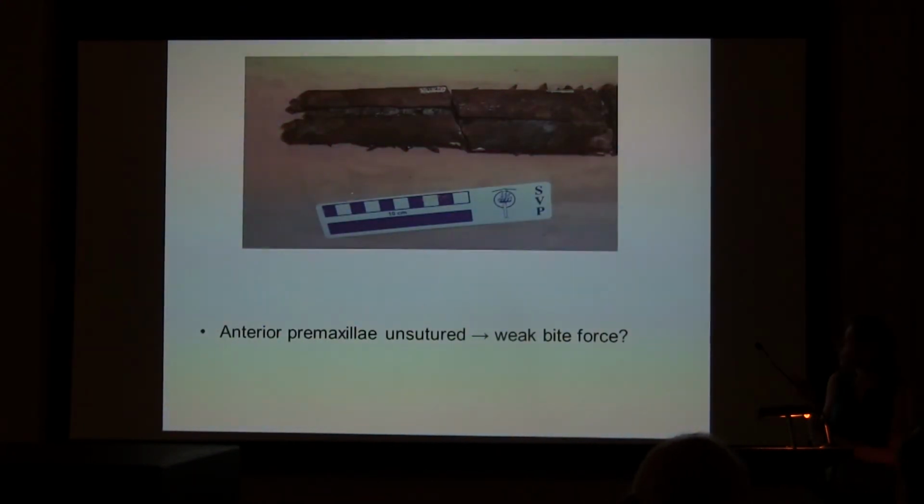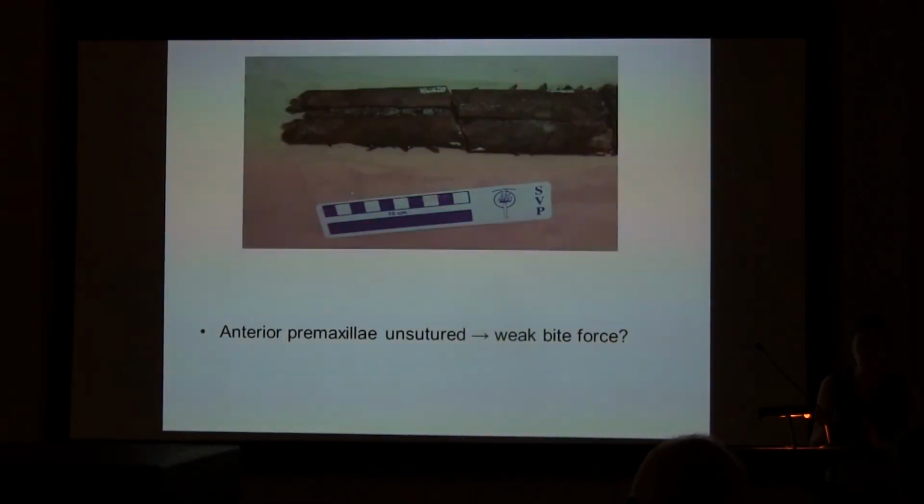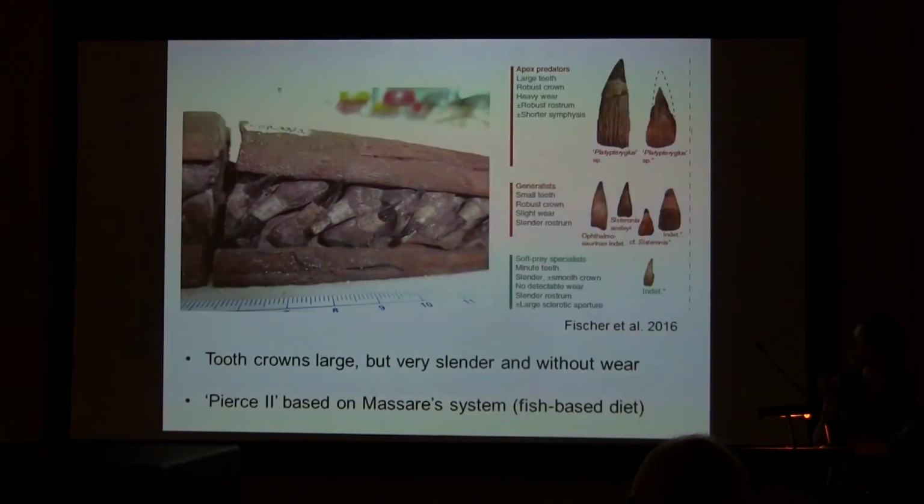In addition, in this new taxon the premaxillae are not sutured at all. There are not even contact facets for the right and left elements. And this suggests that the bite force was probably weak, something that could also have been inferred based on the shallow, ventrally oriented mandible, slender retroarticular process, and just very long jaws. So in terms of ecomorphology of the rostrum, it seems that this taxon was doing something slightly different, certainly from Platyturgius sacchacarum, but probably also from Muiscasaurus.